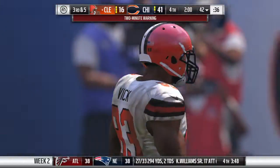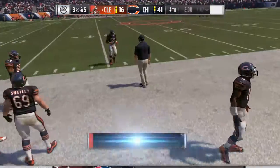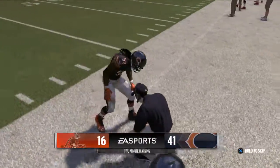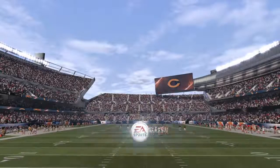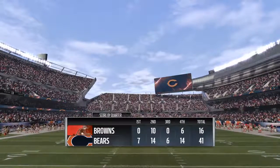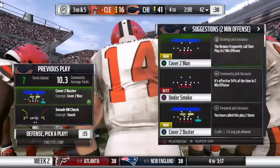Time for a break. This one, all over but the shouting. We'll finish it after this. So the Browns in possession of the football here as we get you reset. They face a 3rd down now as they try to find a late score.